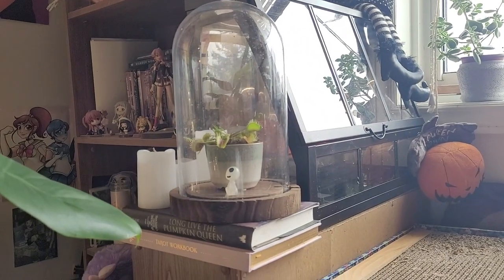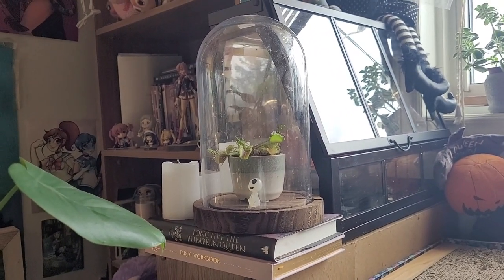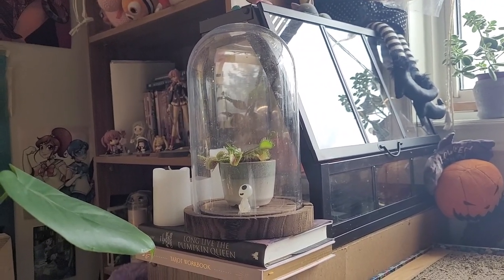And then this is my most recent Venus flytrap. I've purchased a million of these, and I'll probably just keep purchasing them because I think they're cool, and I like them.